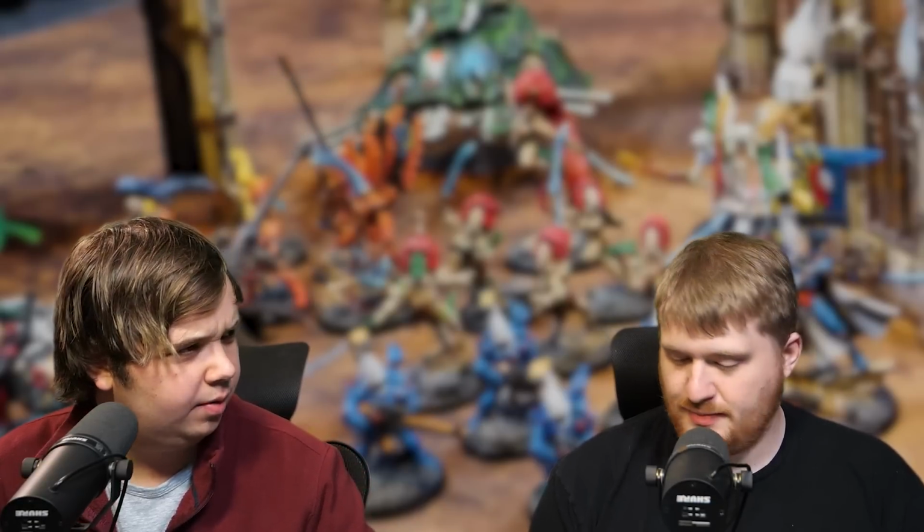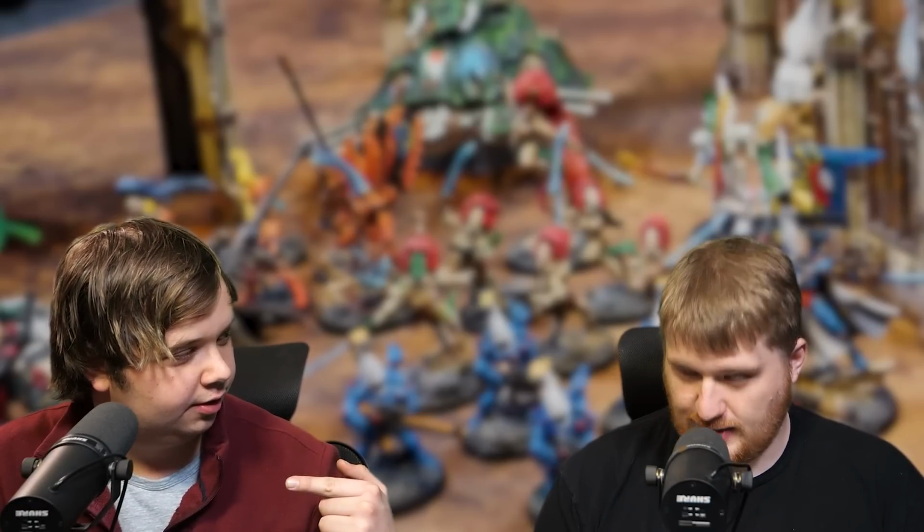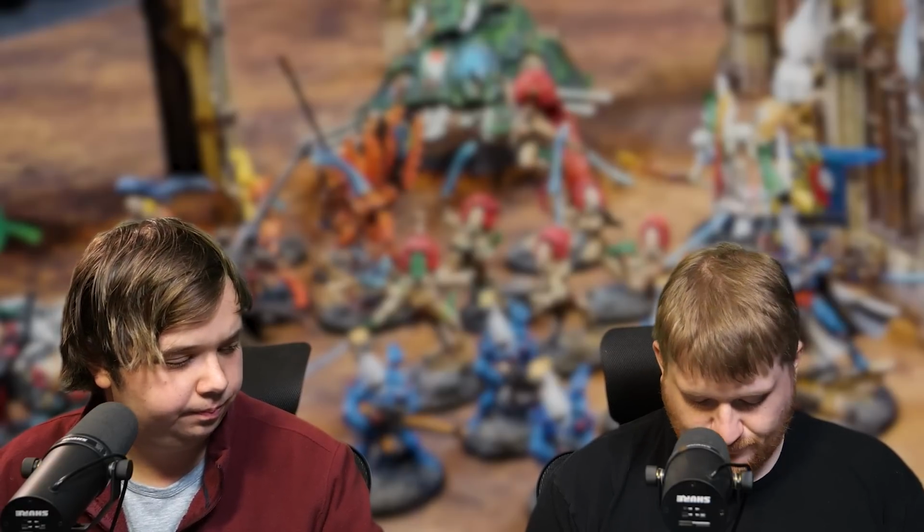What is that, Banshee Blade, +1 to hit? A bit better as well. -1 attack for +1 to hit, +1 AP, +1 damage. Yes, that is okay. I'll take that trade. Yeah. But can't gain devastating wounds.